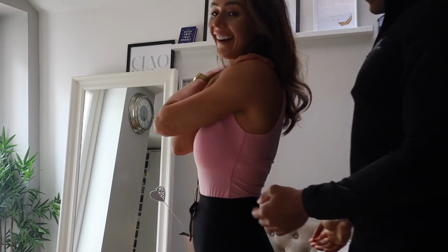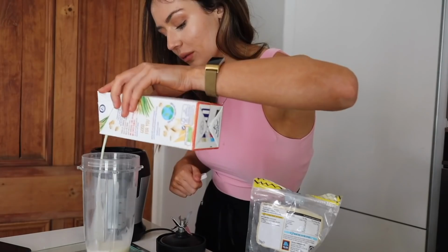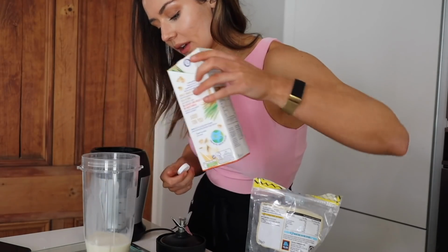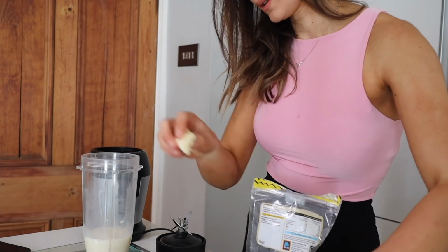To make a quick green smoothie, I just love how quick they are and they just taste so good. 150 grams of oat milk. I thought that was bang on. Doing 40 grams of banana.